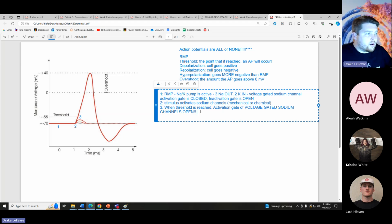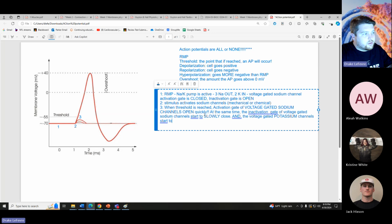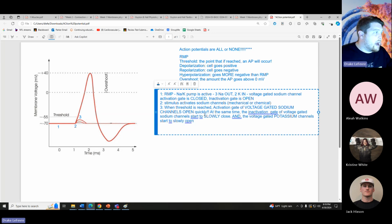So the activation gate opens. I'm going to add in quickly, at the same time, the inactivation gate of voltage gated sodium channels starts to slowly close. And the voltage gated potassium channels start to slowly open. They're at 0.3. All of this happens as soon as we hit threshold. Okay.